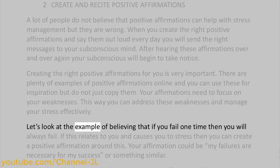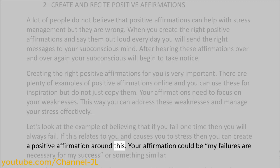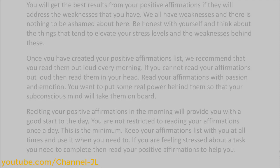Let's look at the example of believing that if you fail one time, then you will always fail. If this relates to you and causes you to stress, then you can create a positive affirmation around this. Your affirmation could be, "My failures are necessary for my success," or something similar. You will get the best results from your positive affirmations if they address the weaknesses that you have.